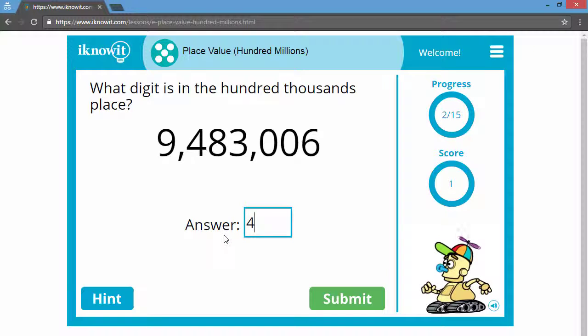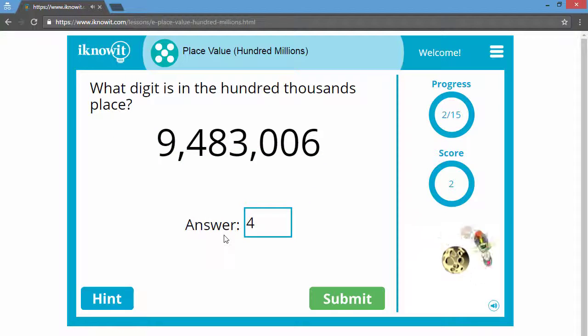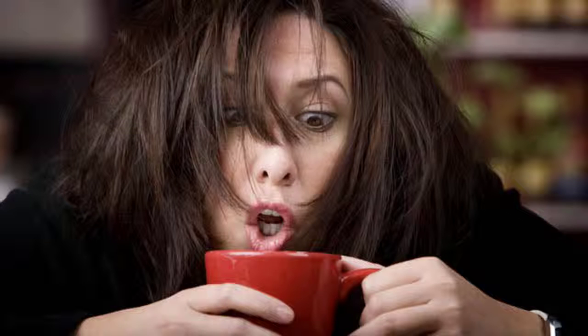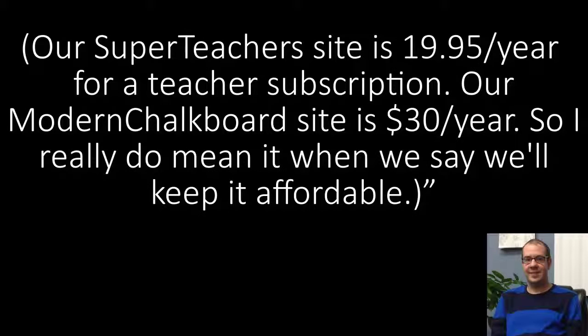Tim, the owner of the site, expressed to me via email that his goal is to have the site free for at least 1 year. As far as future costs are concerned, Tim has assured me that it will be affordable. That means less than a glass of gourmet coffee, but more beneficial for you and your students. According to Tim, and I quote, "Right now it is free while the site is in development. We haven't determined the cost yet, but we will do our best to keep it affordable for teachers and schools."